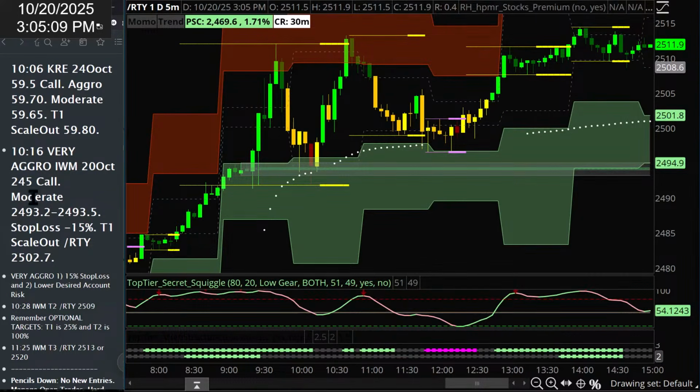Once price is trading down into that zone, not back up through it, but down into that zone, we buy the IWM 20 October 245 call. So this red candle here is what you want to take advantage of, not the yellow up candle that followed at the 10:20 5-minute candle.